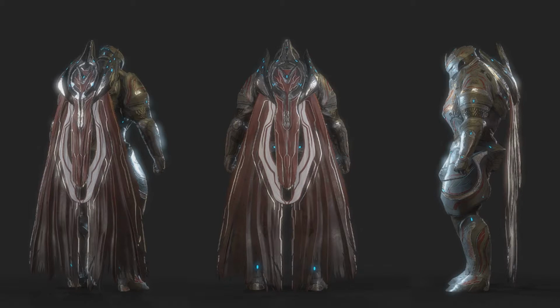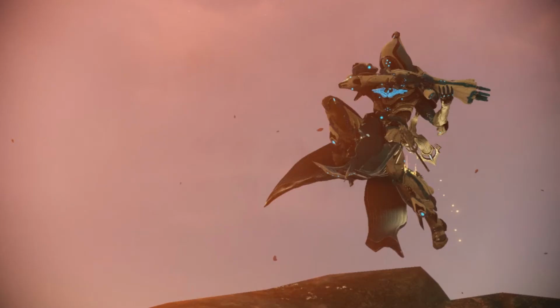I'm debating on this one. I'm going to have to see it side by side with a couple of the other Syandanas on my list to see which one I'm going to prioritize. But I do like this. It will make it on my list, and we'll see how long it takes before I cave and purchase this one. So we'll see. Next up is our very last Syandana.